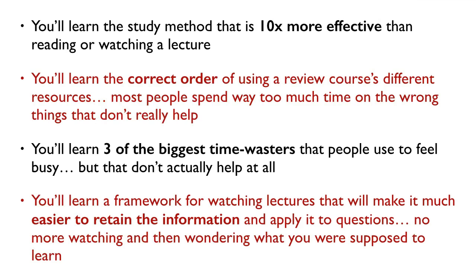You're also going to learn the study method that is 10 times more effective than reading or watching a lecture, and how to apply it to blow through the lessons, like I mentioned. You're going to learn the correct order of using a review course's different resources, and the issue with this is most people spend way too much time on the wrong things that don't actually help. You're going to learn 3 of the biggest time wasters that you probably do right now that people use to feel like they're busy and feel like they're studying and getting things accomplished, but that don't actually help at all, that are a complete waste of time.